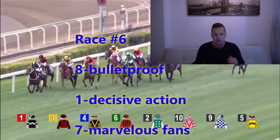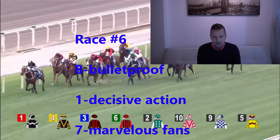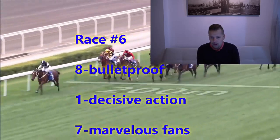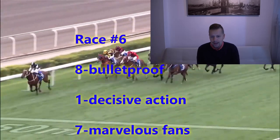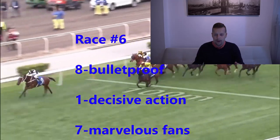For second, gonna go with the number 1 horse, and that is Decisive Action. Get Zac Purton for Danny Shum. And for third, go with the number 7 horse, that is Marvelous Fans, Neil Callan aboard.